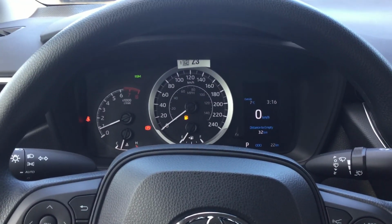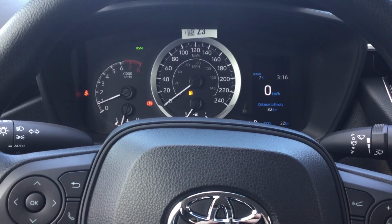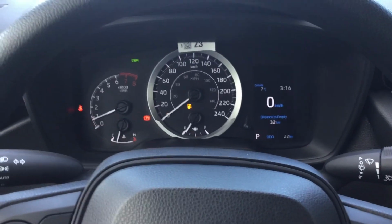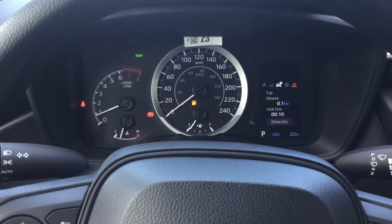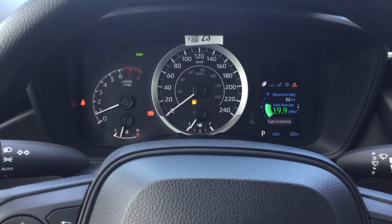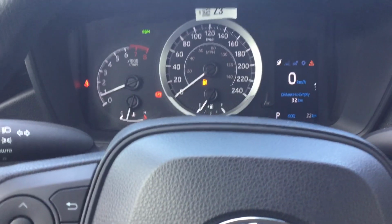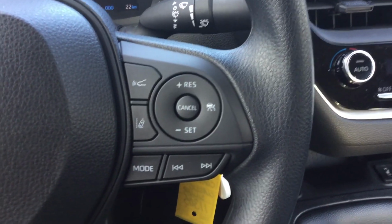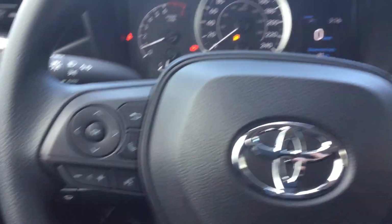Alright, so here we are in the driver's seat, and as you can see, we've got a nice little dash here with the speedometer and the RPM gauge, along with the multi-information display, which can be accessed via the steering wheel. So you have your different settings for the Toyota Safety Sense features, any messages that pop up, digital speedometer, your fuel economy, so lots of different things here. And at the same time, we also do have the audio and Bluetooth via the steering wheel, along with our Toyota Safety Sense settings. We've got 2 of them here, and then our cruise control as well. So a good amount of features.